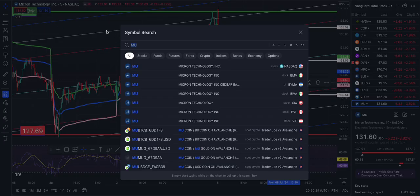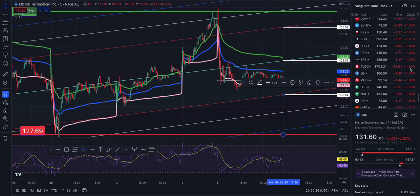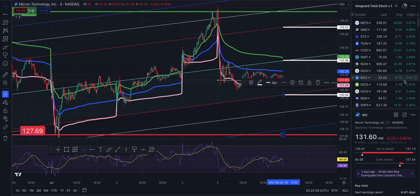So, I'm going to end it here. That is a look at Palantir, Meta, and Micron Technologies on the 5-minute time frame. Have a great trading week.